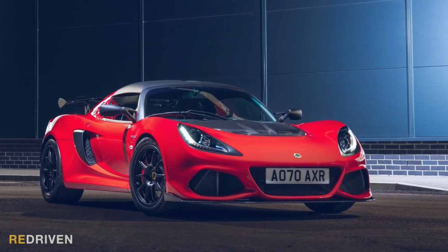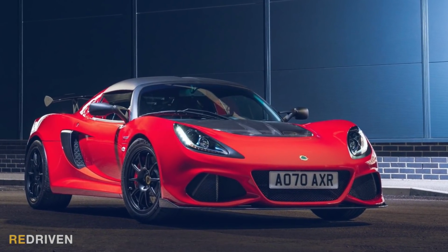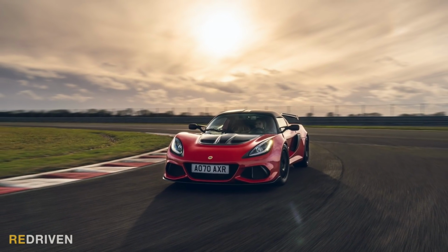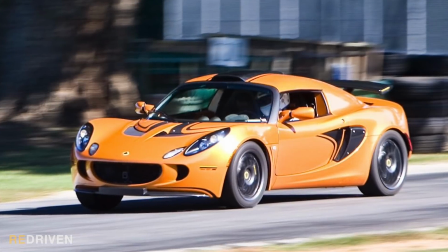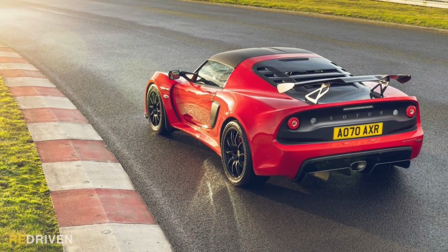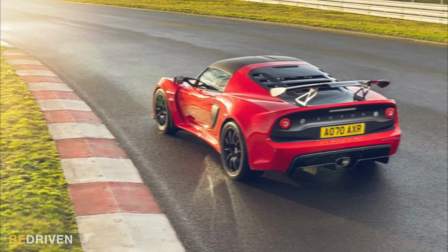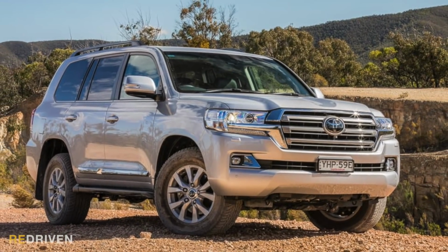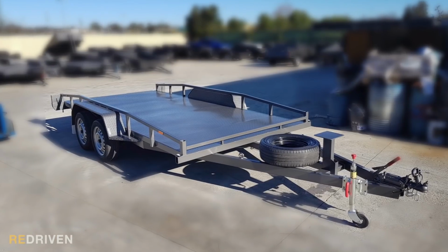You want a mid-engined, driver-focused, lightweight yet powerful purpose-built track weapon? Well, they don't come much more convincing than a Lotus Exige. We've actually reviewed a Lotus Exige, and the link to that video is up there somewhere. Now, for this budget, you're not going to be looking at any flogged-out older models. $300,000 will not only get you into a near-new Exige Sport 420, but you'll have $110,000 left over for the Land Cruiser and the car trailer.